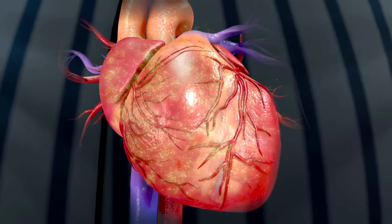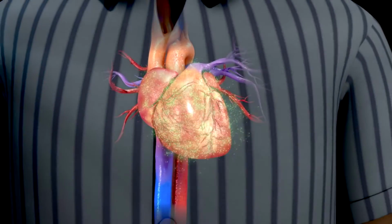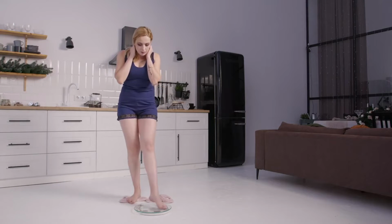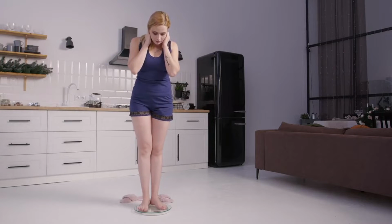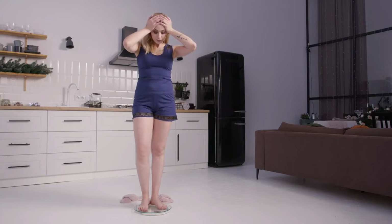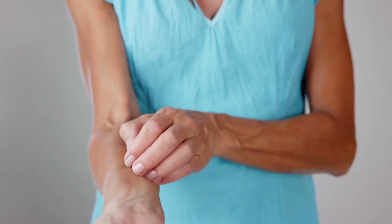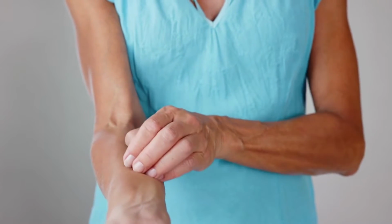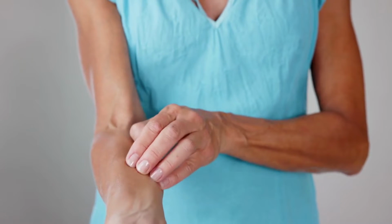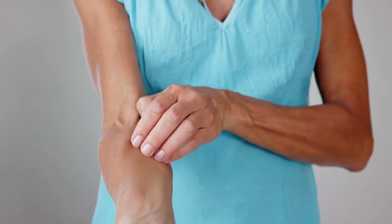Beta blockers. Used for hypertension and heart conditions, beta blockers can lead to weight gain by decreasing metabolism. Acebutolol, atenolol, and metoprolol slow down metabolism and decrease energy expenditure. Propranolol reduces the body's ability to burn fat and may cause fatigue. Allergy relievers. Antihistamines can lead to weight gain by affecting hunger signals. Cetirizine, diphenhydramine, fexofenadine, and loratadine can increase appetite and cause drowsiness, reducing physical activity.